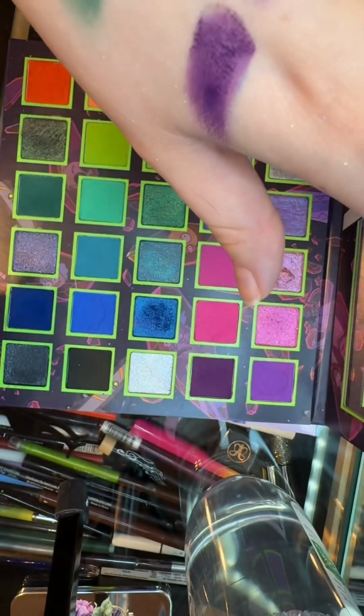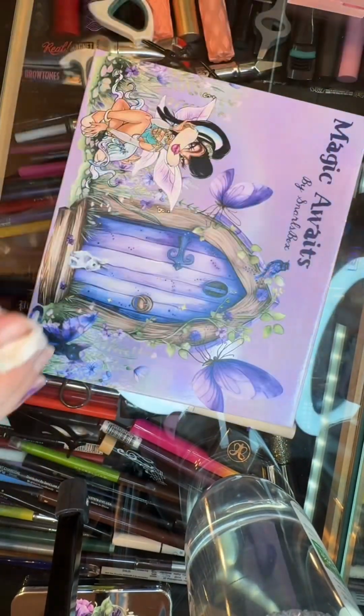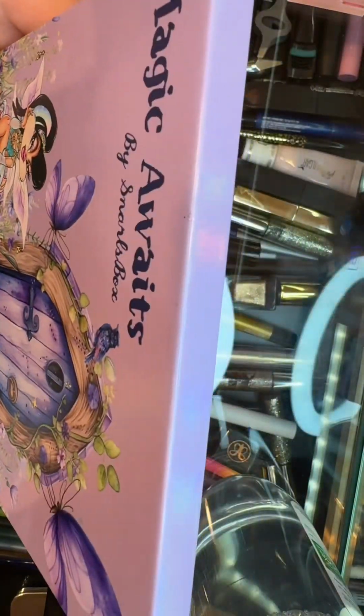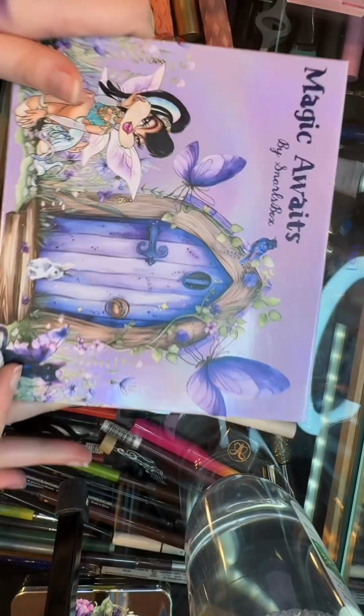I haven't used it on my eyes yet, but I do have some of her other palettes, and I really do like them. So I think when you average out the price that you pay for the bundle, I paid maybe $15 for this palette, and it's awesome.